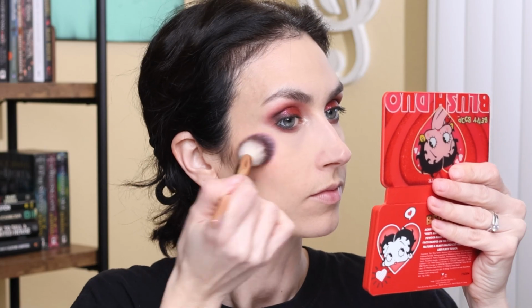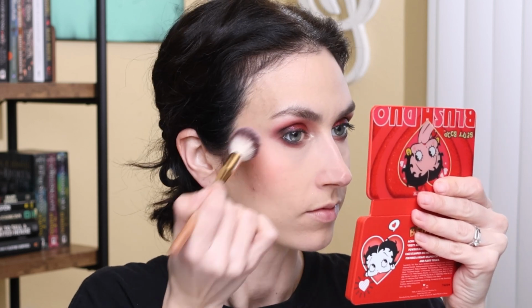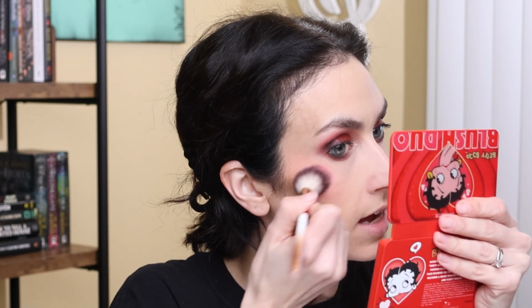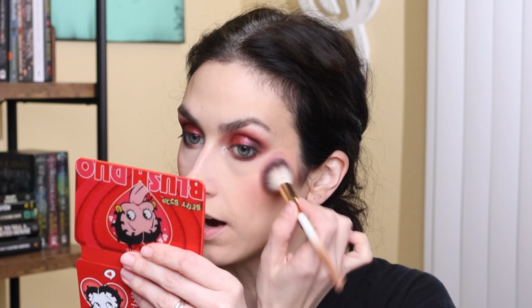They look so beautiful. So I'm gonna go in very lightly with a fluffy brush. I'm gonna go into this shade, the more warm pink first. That is really, really pretty. It's definitely more on the buildable side, in my opinion. That doesn't feel overly pigmented, although it may just be because the shade is lighter. But yeah, I was able to go in with a heavier hand and it looks really, really nice.